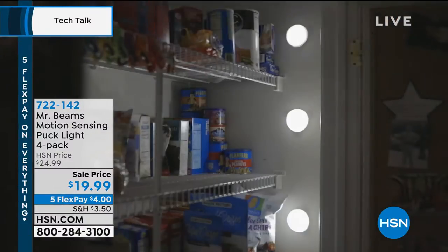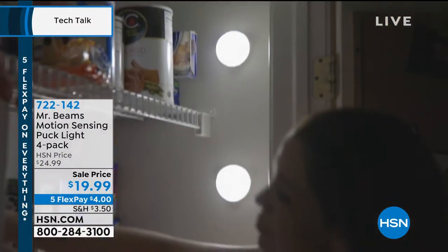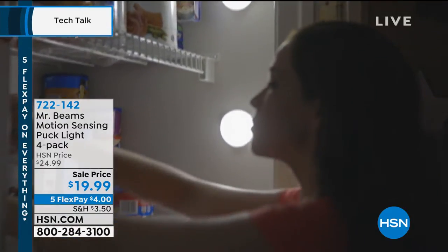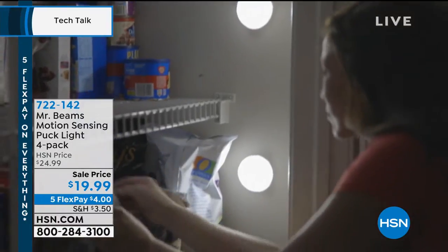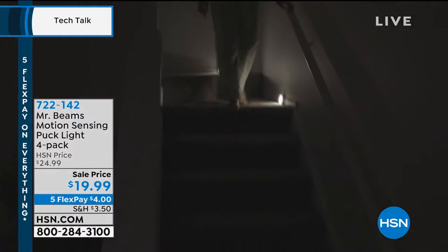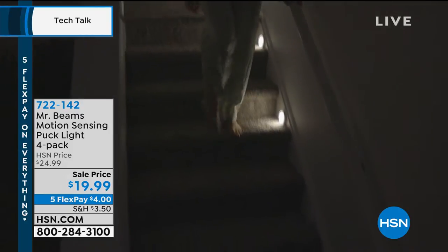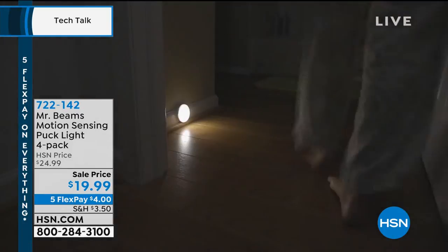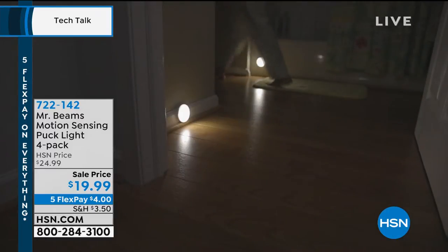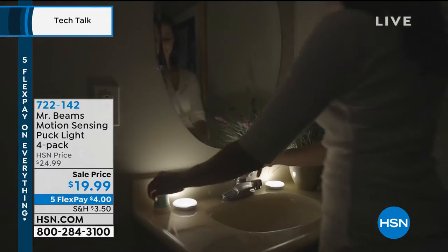We've sold over 3,000 of these Mr. Beams motion sensor puck lights. It is a set of 4. We've got a holiday weekend, so we did a sale price. And then we also did 5 flex pay. Oh, look at them all lighting up. I should hold them. $4. So it's $4 to get them home. You guys can see them.